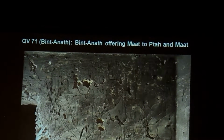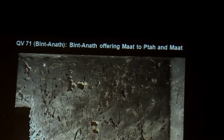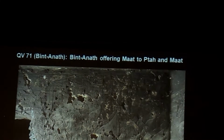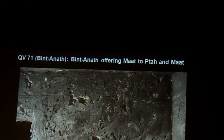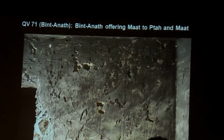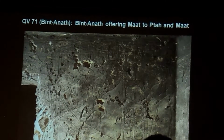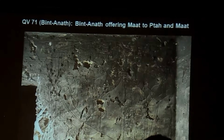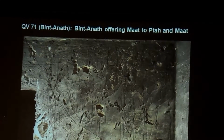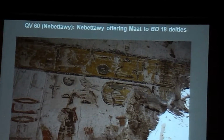Another iconographic distinction among the daughter wives of Ramses II is the employment of scenes showing the deceased queen offering a small figure of Ma'at, a goddess who personifies cosmic order, to deities. The scene type occurs only in the tombs of Bintanat and Nebet-Tawi. In Bintanat's tomb, there is one scene depicting the queen offering a small figure of Ma'at to the divine dyad of Ta and Ma'at. In Nebet-Tawi's antechamber, there are 2 extant, though damaged Ma'at offering scenes.